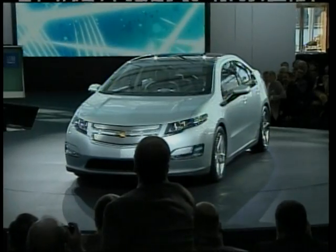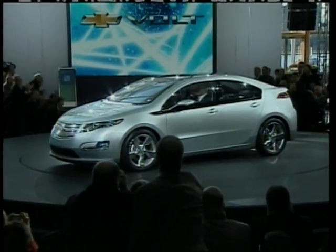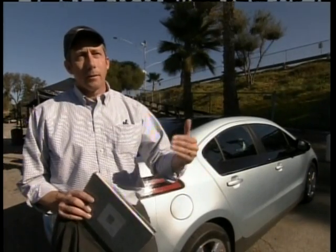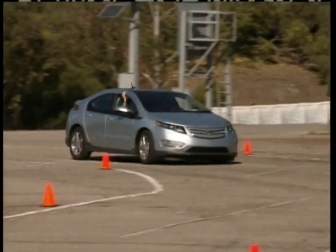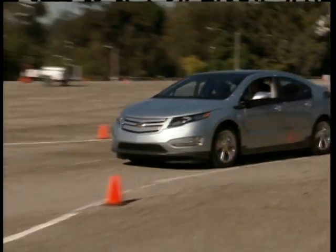Since its announcement less than 3 years ago, the Chevrolet Volt has been the most anticipated electric vehicle in development because of its extended range capability. This was potentially a breakout technology to allow an EV to travel long distances, well over 300 miles. After the Volt's battery has run down to a certain point, a gas-powered generator kicks in, extending the Volt's range.